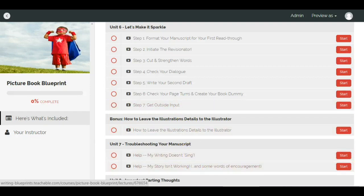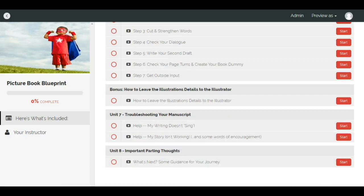Then we have some troubleshooting. What if your writing doesn't sing? What if your story just isn't working? And I give you some ideas of things you can do to work through those issues. And finally, I leave you with some advice and parting words for your journey.